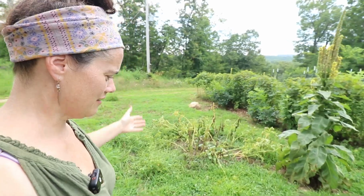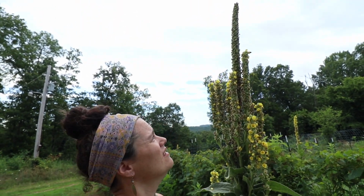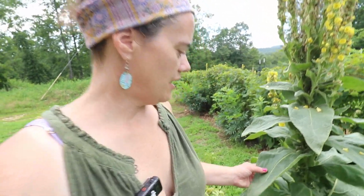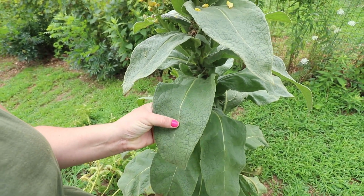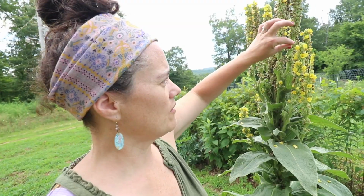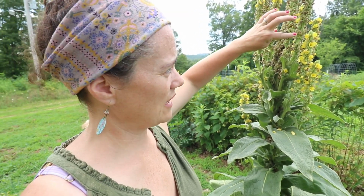I mean, look at this thing. It is probably at least 2 feet taller than I am. And this is fantastic for lung health, which is why we let it grow, because I have asthma. You can also harvest the little flowers on here. You put them in a jar with some oil and it makes a really great remedy for ear infections.